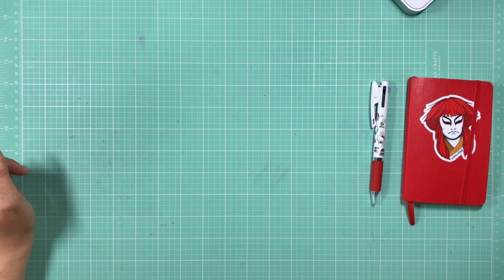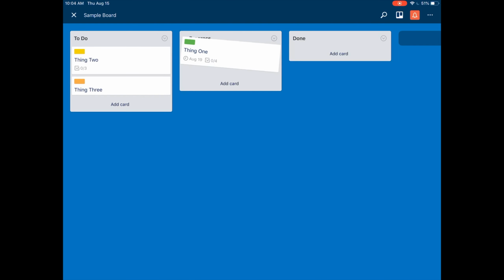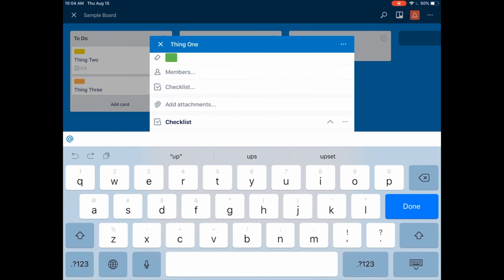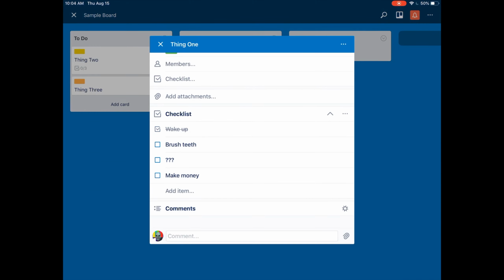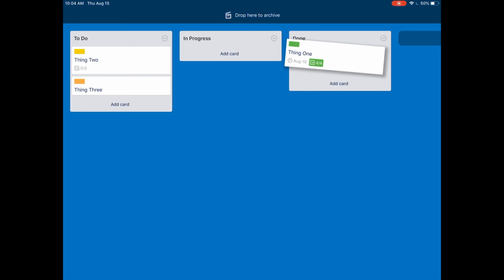I also have been trying to incorporate the use of this app called Trello. Trello is a project management type tool. It's free to use. You can use a paid account as well, or you can invite people to use it, and if they use it you get like power-ups and stuff to make your account a little nicer.